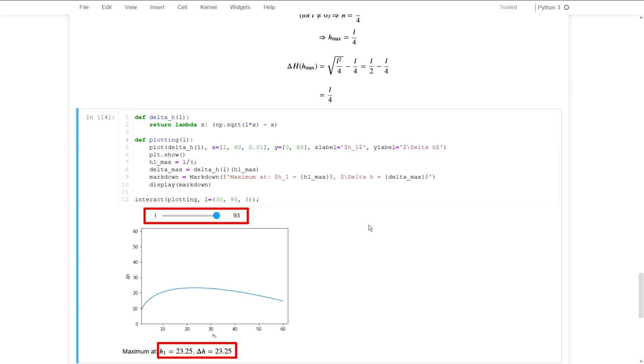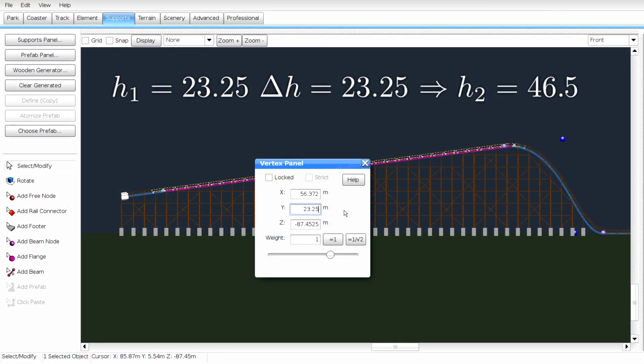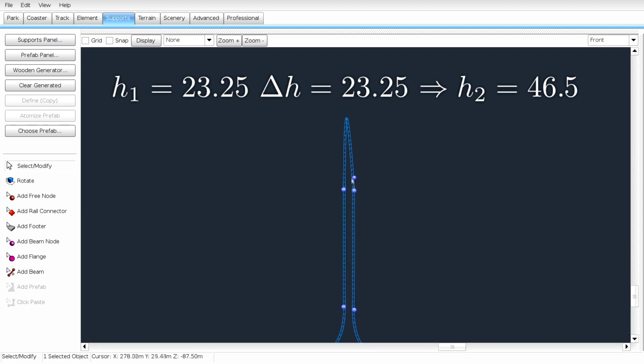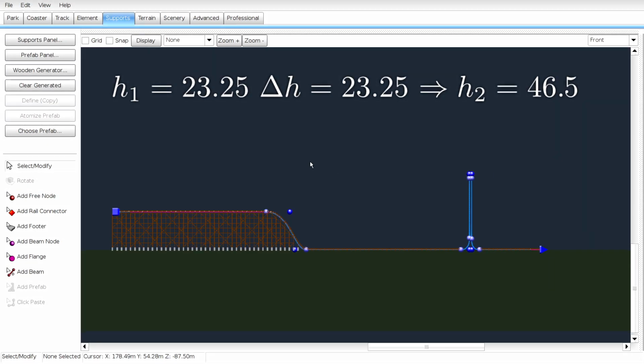So let's just pimp the coaster a little bit and see if it still works. I hope it was a little bit of fun to see how one can dive insanely deep into this riddle. And now just enjoy the final test run of the coaster.